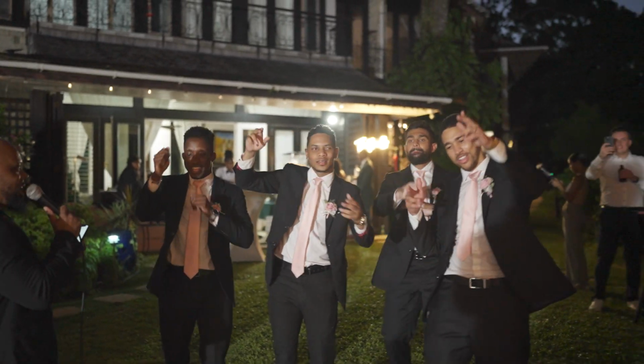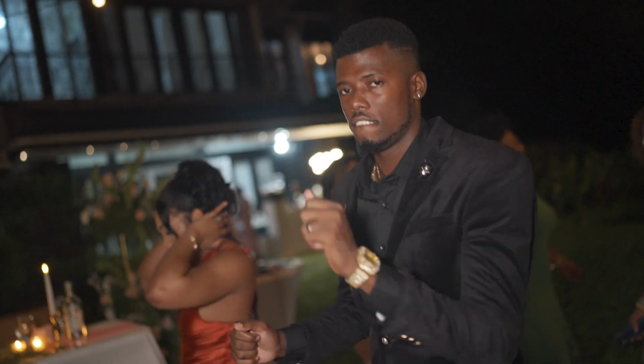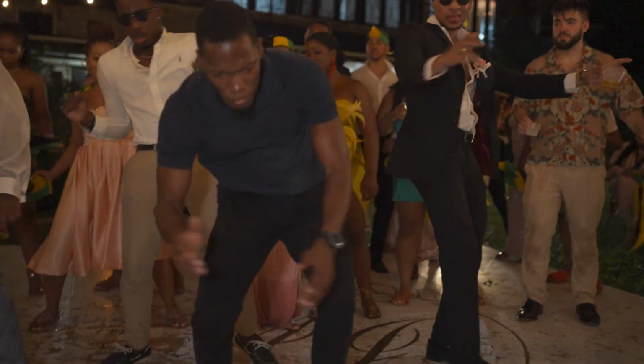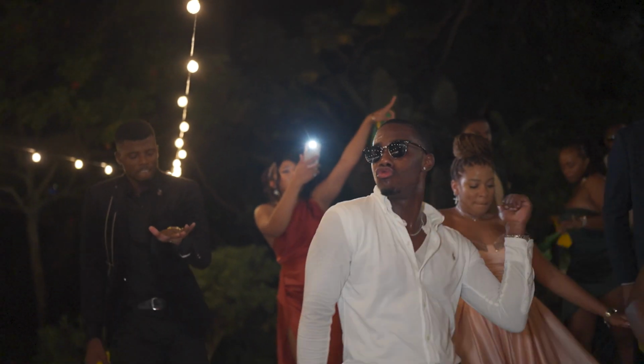My setup for the reception is pretty much similar to the ceremony, where I have one camera on the tripod to capture speeches and stuff like that, and then I have one camera on the gimbal, which does most of the work to capture all the games and all the activities during the reception. And of course, my favorite time of the night is the dance floor, where we get everybody to come on the dance floor and we're just turning up and enjoying ourselves. And sometimes I'll join in and get the vibe up if it's not up, or just to maintain it so I can get all the shots that I want and all the shots that I need for my video.